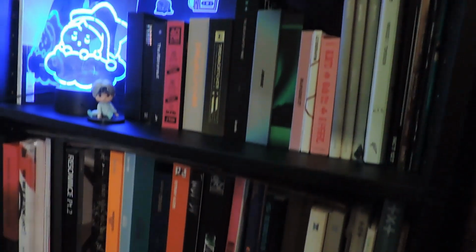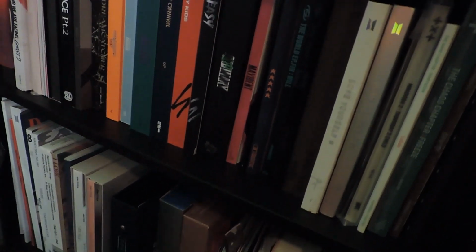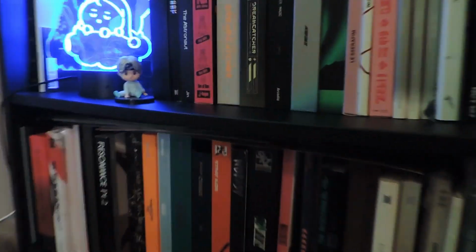There's a whole bunch of just random things in here, and it's all mixed up. I should maybe disclaim now that there's no organization really to this shelf. The shelves are all different heights, so not all of the albums fit on every shelf. So it's a combination of having to put things where they fit. I did try to keep certain things together, but it didn't entirely work out.